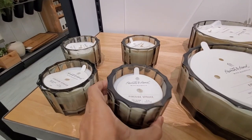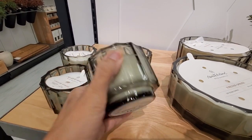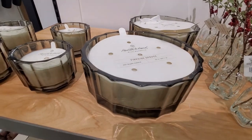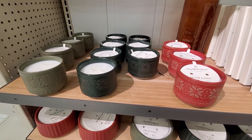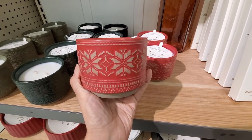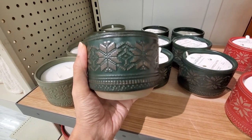They always have a beautiful selection of candles like this one. I love the color, this green color. They have it in two sizes, as you can see. And then there are these other candles that I really like too. I love the texture they have. As you can see, they have them in four colors and two different sizes. Yeah, love them.